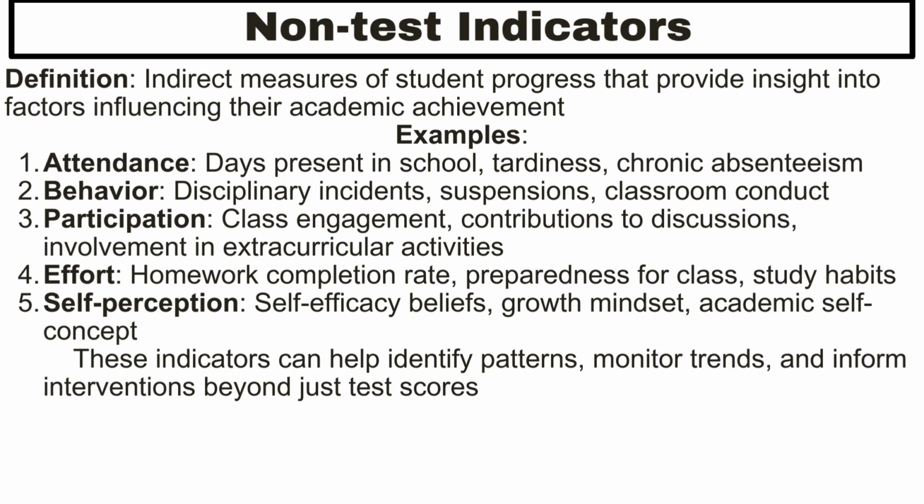And lastly, self-perception: self-efficacy belief, growth mindset, and academic self-concept. And lastly, these indicators can help identify patterns, monitor trends, and inform interventions beyond the test scores. So that concludes my report, and I will give the virtual stage to my co-reporter. Thank you.